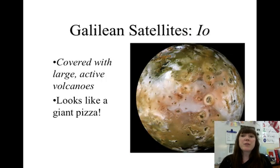The first one up is Io. And sometimes this is called the pizza moon because it kind of looks like a giant pizza. And this is covered with large active volcanoes. And Io is actually the most volcanically active body in our solar system.